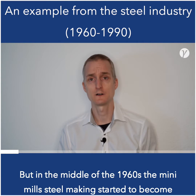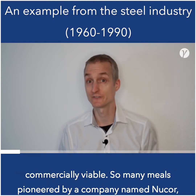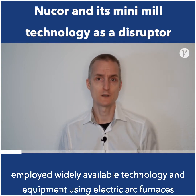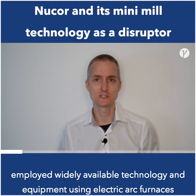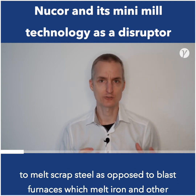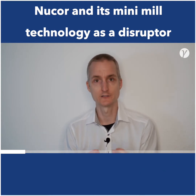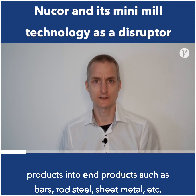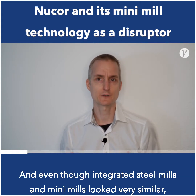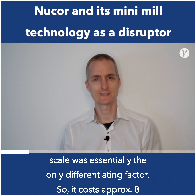But in the middle of the 1960s, mini mill steelmaking started to become commercially viable. So mini mills, pioneered by a company named Nucor, employed widely available technology and equipment using electric arc furnaces to melt scrap steel, as opposed to blast furnaces which melt iron and other products into end products like bars, rods, steel, sheet metal, etc.